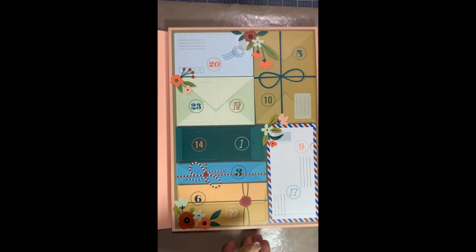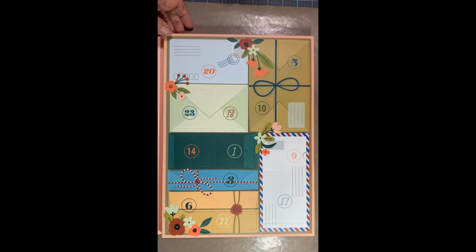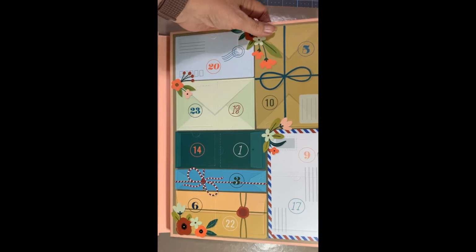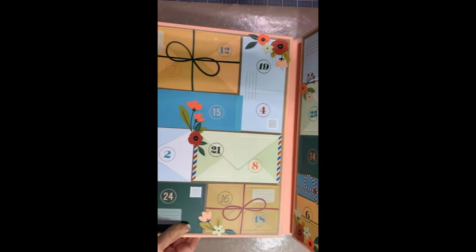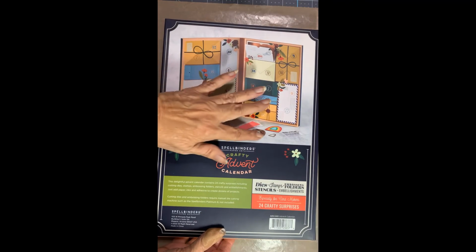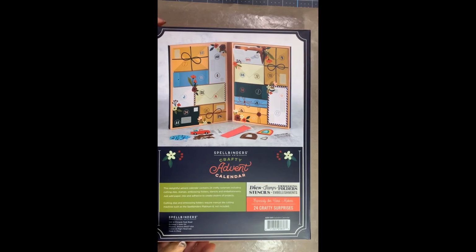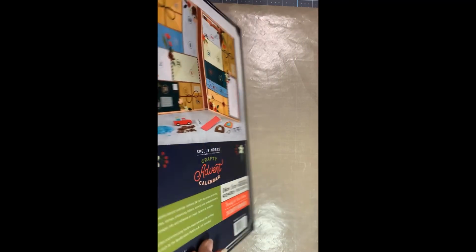So it looks like, look at this. It's a mailbox on the outside. Letters. Let's see, it's pretty big. Letters on the inside. Isn't that cute? Now it shows some things on here on the back. I don't know if that's things that will be in there or it's just giving you examples. I don't know. But we will find out starting on December 1st.